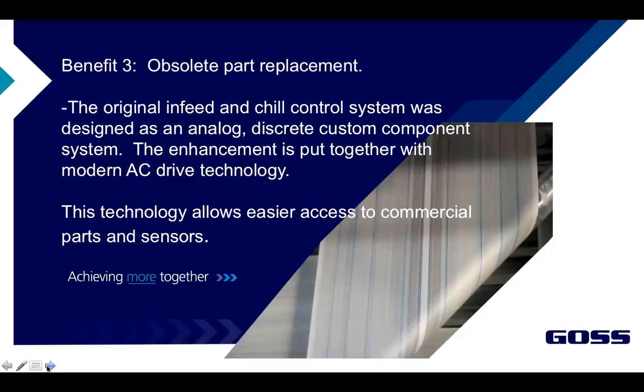Gauss, Heidelberg, Harris, they've changed components to keep up as components became obsolete. But really, the system is very similar to what it was 50 years ago. It's time for a change, and with modern AC drive technology, now is the time. Also, this technology allows easier access to commercially available parts and sensors.